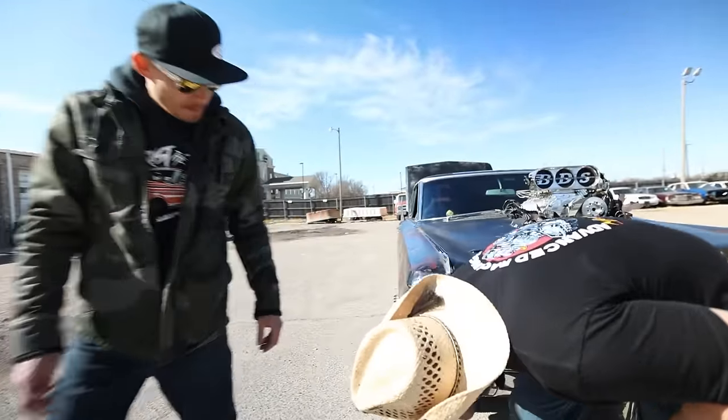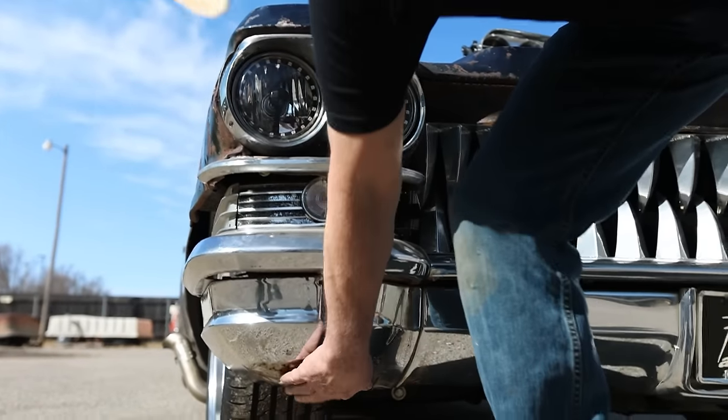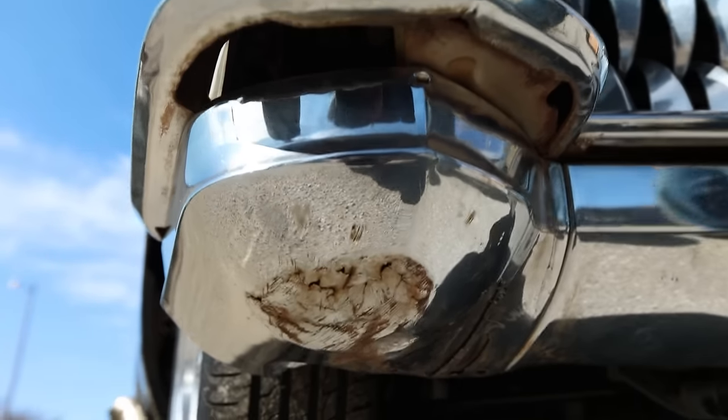Also, they call these buckets, and they're impossible to find that aren't rusted all the way through. You can see this right here. It's just rusted through. Also, you know, the road is always crowned.